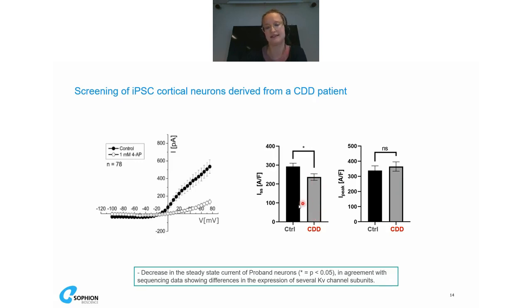And this still has to be validated that it's actually a significant difference, but at least it indicates that there is a difference, and that is in agreement with the sequencing data that showed that there were differences in the expression of several potassium channel subunits. Then more studies are needed in order to identify exactly which one and what it is that is happening. We did not see any difference in the peak current.